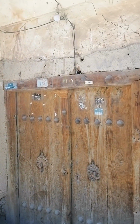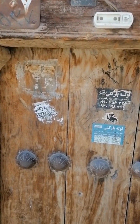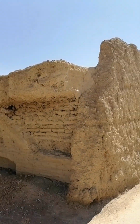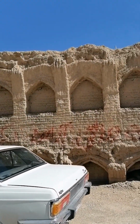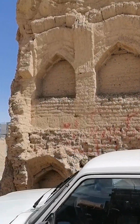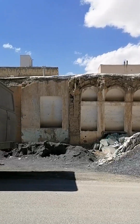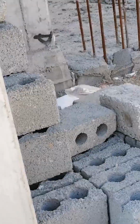Ooh, another old house, but it's not empty. Here is also a destroyed part of the same house, which had a blocked passage. This is another old house with only one wall remaining.